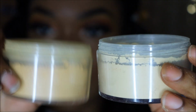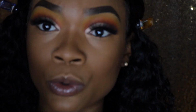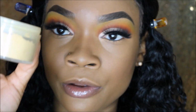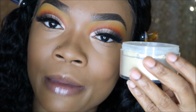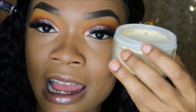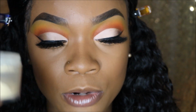This is the Graftobian and this is the Sacha. The Graftobian is lighter and the Sacha is more yellow. However, the Graftobian is a lot more finely milled. Therefore, when I apply this under my eyes, it actually blends into my skin a lot better than the Sacha Buttercup powder. They both don't give flashback, but this is a lot better when it comes to baking, at least baking in colder months, because it's not as drying and it just seeps right into my concealer and blends right in. So this is what I'm going to use.